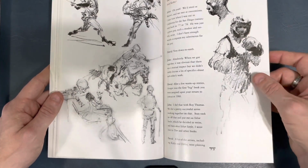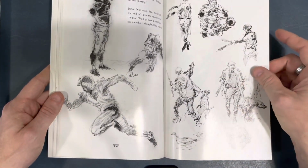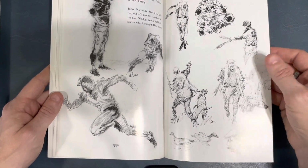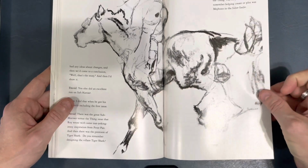Talking about how he met Jack Kirby and stuff. These are drawings from life, it looks like, of sports players. That looks like it's from life, from a jockey in a horse race.